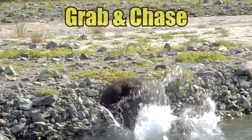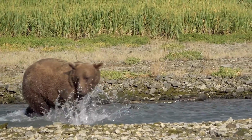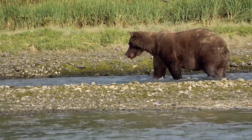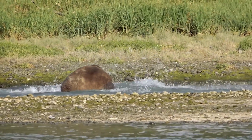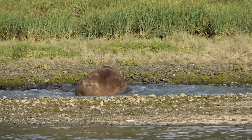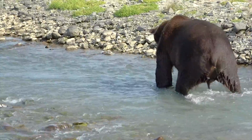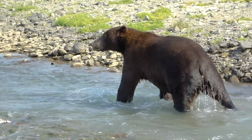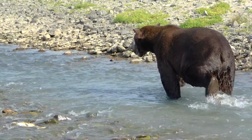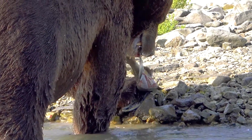One of the most common fishing techniques that bears use, especially when salmon are fresh in from the ocean, is to aggressively rush right into a large group of incoming fish while swatting, clawing, and biting everyone they see, as a desperate attempt to pin a fish to the bottom of the river or grab it with their mouth or claws. In a similar manner, they sometimes chase a group of fish out of the water onto the riverbank where they can then easily catch and eat them.